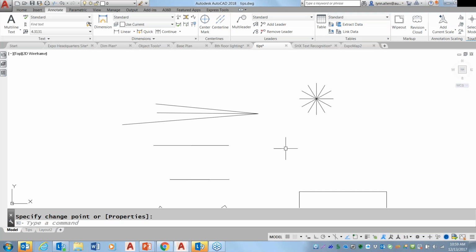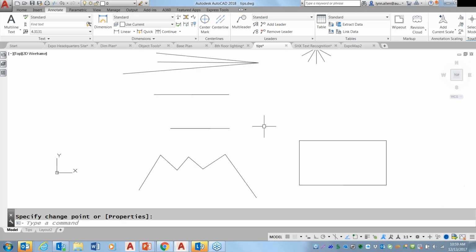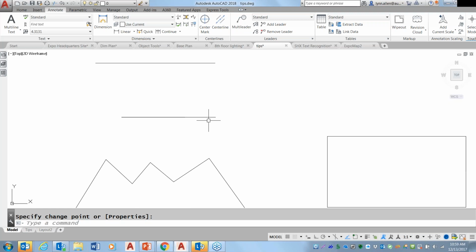And then of course, if you're doing this horizontally or vertically it works, but at an angle, not so much. You'd have to change the snap angle. You can do it if you change the snap angle. Okay, what else? We got a lot of fun things.